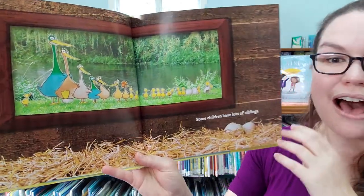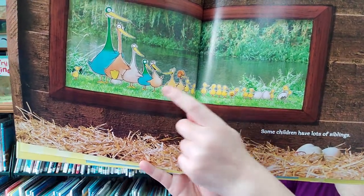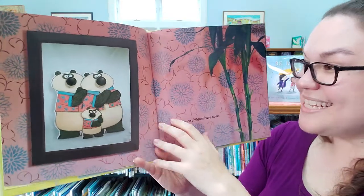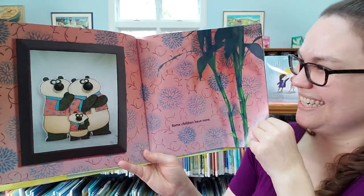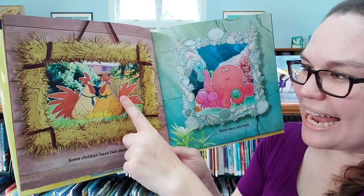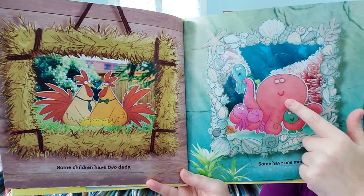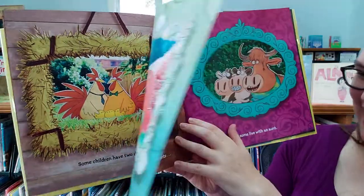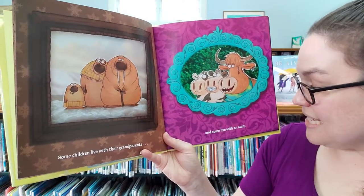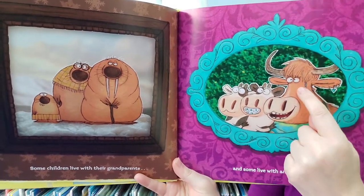Some children have lots of siblings. Look at all the babies and the big kids. Some children have lots of siblings. Some children have none. Some children have two dads, one, two, and some have one mom. There's mama. Some children live with their grandparents, and some live with an aunt. Look at her cool braid.